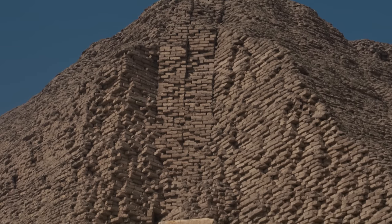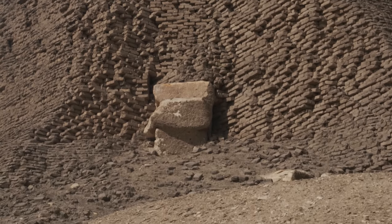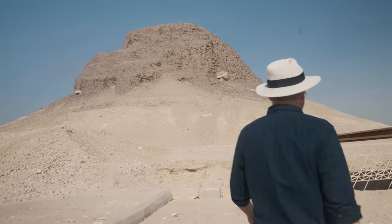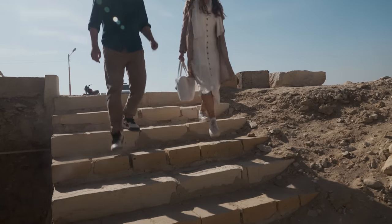Senusret II decided to break with tradition by putting the entrance on the south side, which maybe was intended to fool would-be robbers. There are other tombs in the vicinity of the pyramid, and one of them, called Tomb 10, has a shaft leading down to it. This is where we are going.